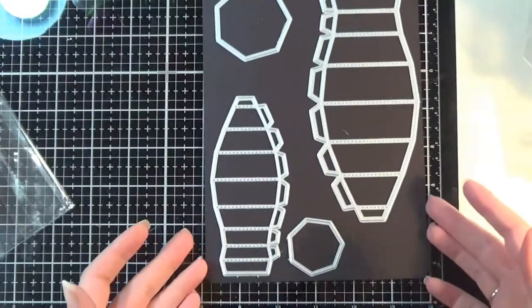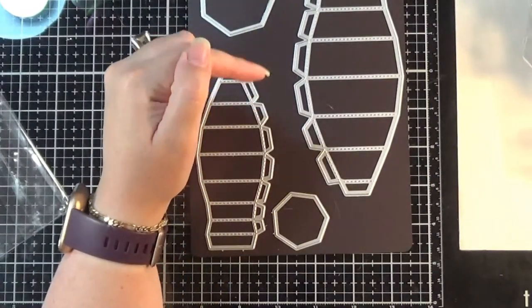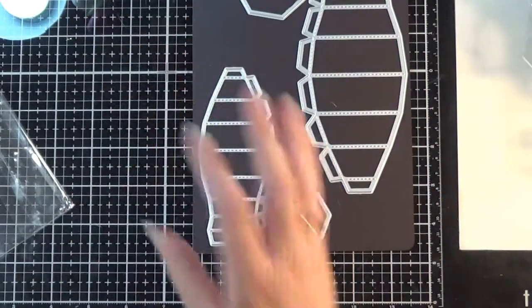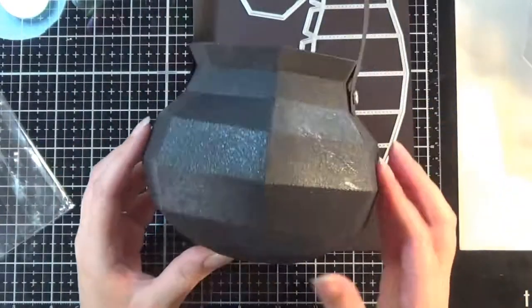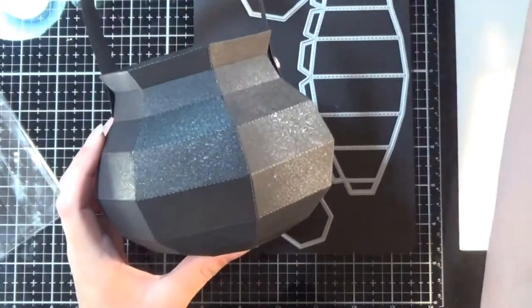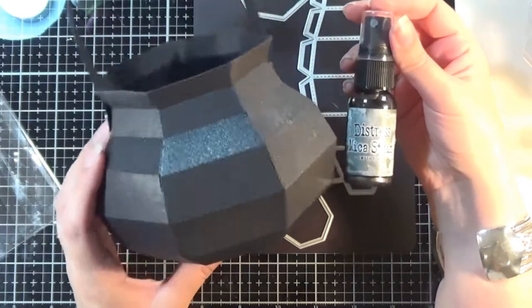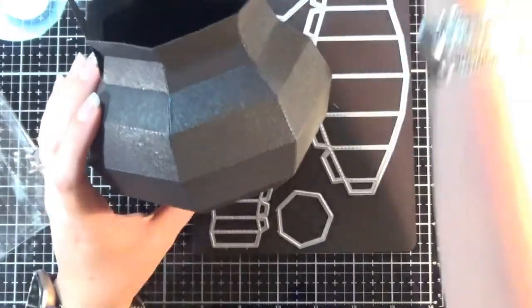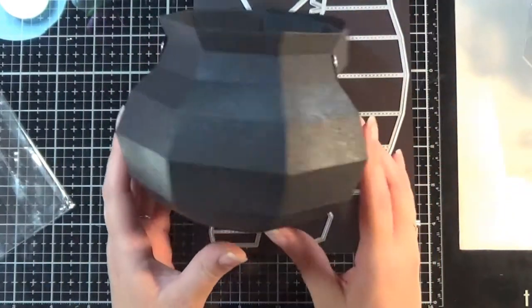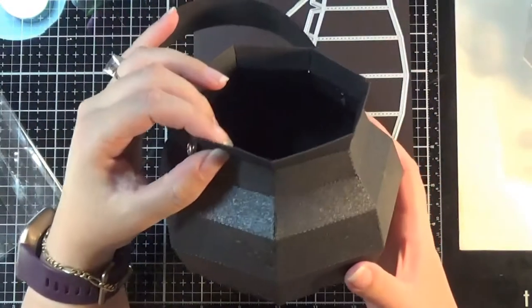This is a cauldron die. Again, like the poison bottles, there's the large and the small. So these two dies are for the large and these two dies are for the small. Here's one I made earlier. So this is the large size, so it was using this die. And I have sprayed it with Distress Mica Stain Empty Tomb. So it's got a kind of pewter colour to it. So it was originally just plain black. I don't know if you can see that that's plain black. And then when I sprayed it with the mica stain, it's all shiny and pretty. Love these mica stains. Cannot wait to play with them a load more.